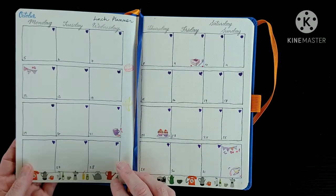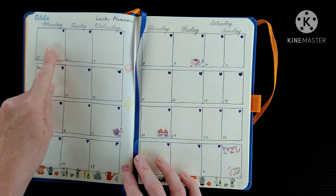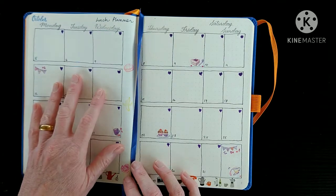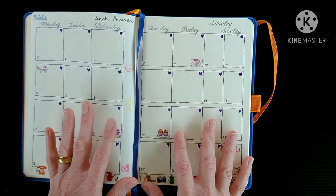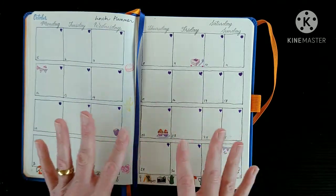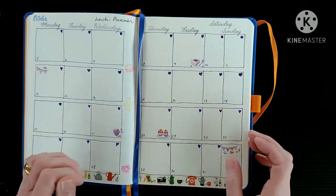Then I also did a lunch planner, which kind of looks like a calendar and actually starts next week, not this week. But I wanted enough space to actually write out some menus, things for lunch, because lunch is the main meal here. And then maybe some snacks and things for the evening.